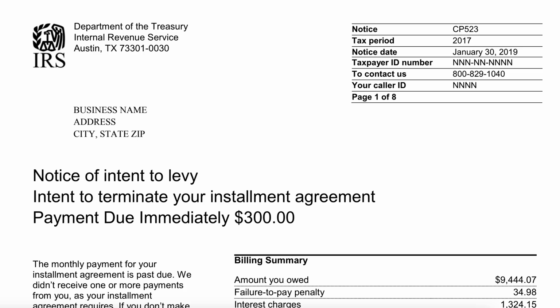This notice is referenced in the IRS Form 9465 instructions about installment agreements. Specifically, quote, that an installment agreement may be terminated if you provide materially incomplete or inaccurate information in response to an IRS request for a financial update, or if you provide such information to obtain the installment agreement.